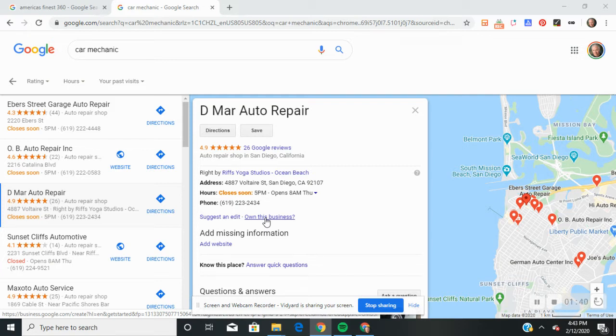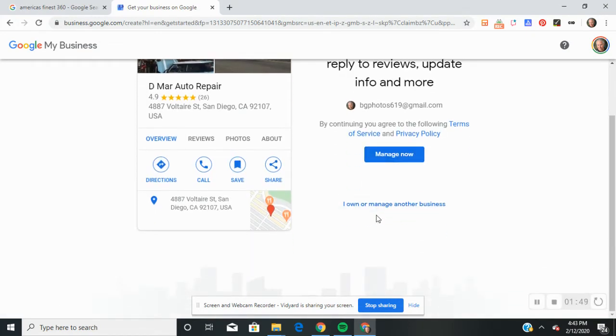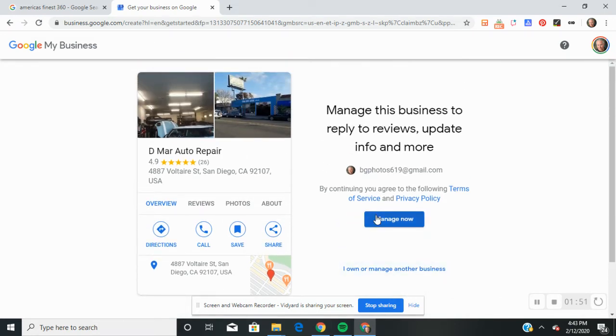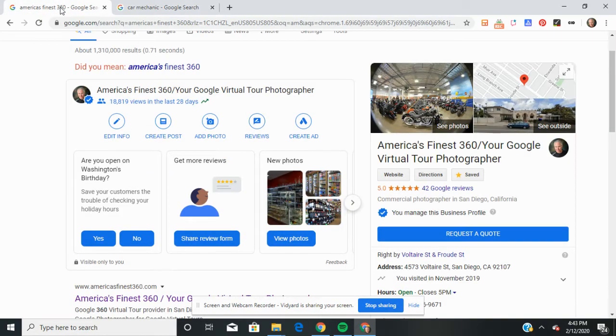So if your listing is not verified, this is the first thing you need to do. Click on this, and it goes to Google My Business, and then Manage Now. Go through it, whatever you need to do, get it done. Follow the directions, manage now. So there you go. There's that, number one. Okay, let's move into this one.